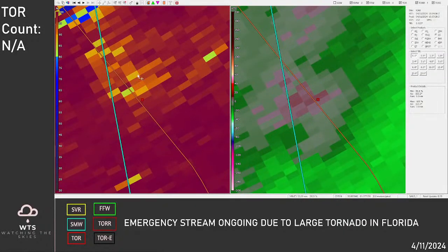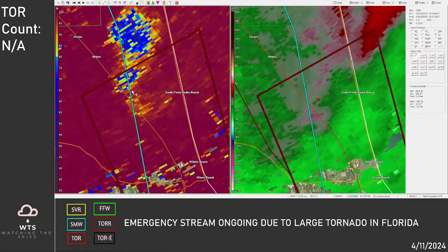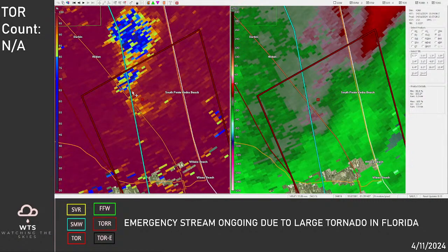Right now there's still some debris with it, so there's a chance it might still be on the ground. Keep in mind, this is being scanned at 2,500 feet in the air.